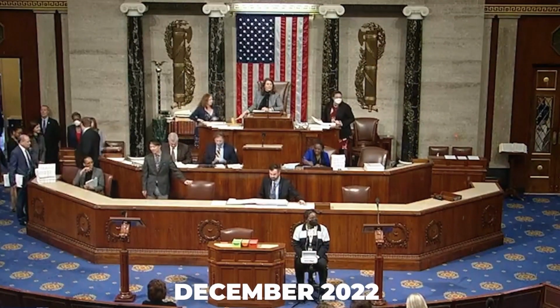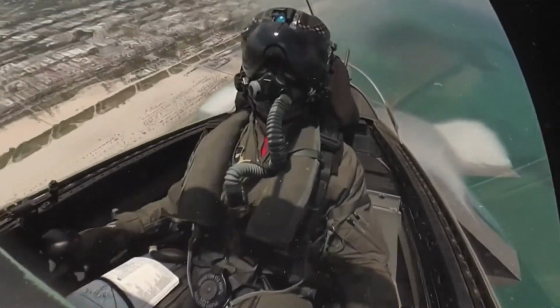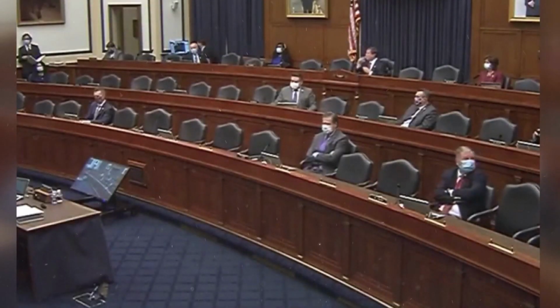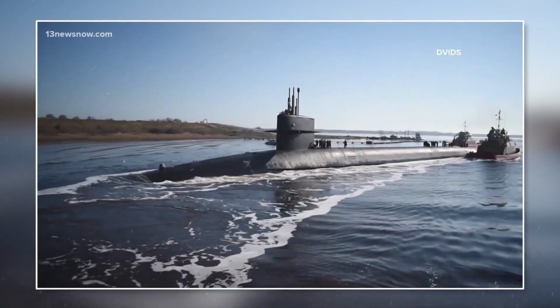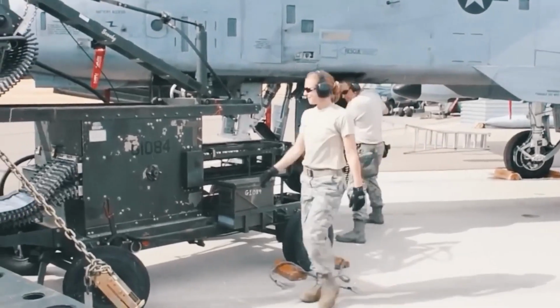In December 2022, the National Defense Authorization Act, or NDAA, for fiscal year 2023 was approved by the U.S. Congress, which included the USAF's proposal for a planned divestment of the A-10 aircraft. The decision was made subsequent to several unsuccessful endeavors by the United States Air Force to decommission the A-10, which were impeded by Congress. The United States Air Force holds the perspective that the maintenance of aging aircraft presents significant challenges, and has thus made the decision to allocate funds originally intended for maintenance and upkeep towards the acquisition of contemporary aircraft. So let's talk about the specifics of the development of the A-10 Thunderbolt.